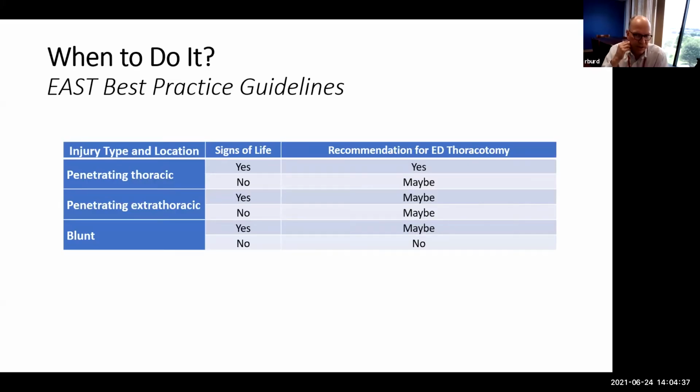So here's why those questions interact together to come up with a recommendation of what to do. If the patient comes in with a penetrating injury, in particular a penetrating injury to the thorax, and that patient has signs of life, then the surgeon should be opening that patient's chest. They should open that chest so that they can get in and identify and manage injuries that can save the patient. On the very bottom here, if the patient was injured by a blunt mechanism and arrives with no signs of life, then you shouldn't do an ED thoracotomy. These are guidelines based on the Eastern Association for the Surgery of Trauma best practice guidelines publication. You can see in between, depending on the location and type of injury and whether there are signs of life, ED thoracotomy may or may not be indicated.